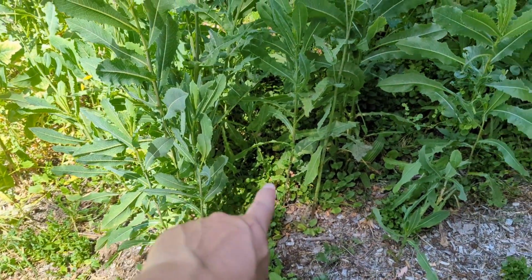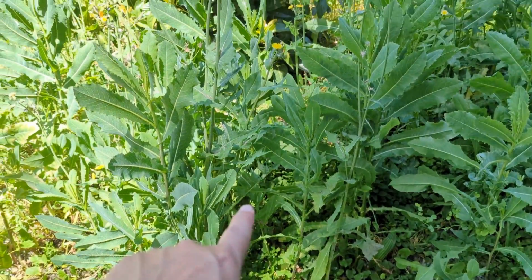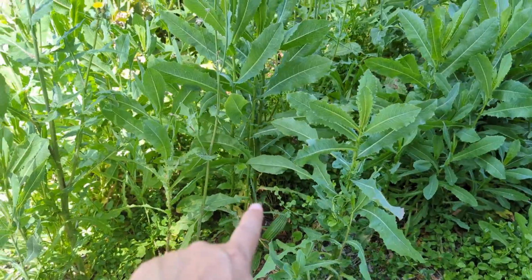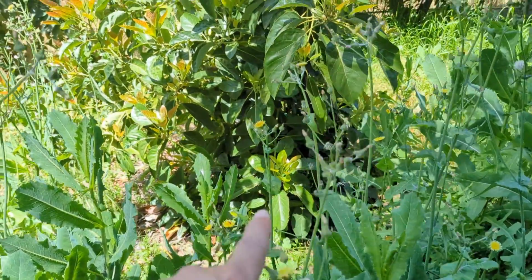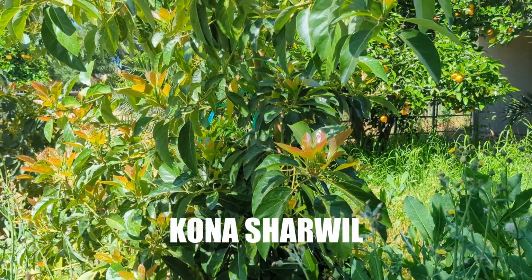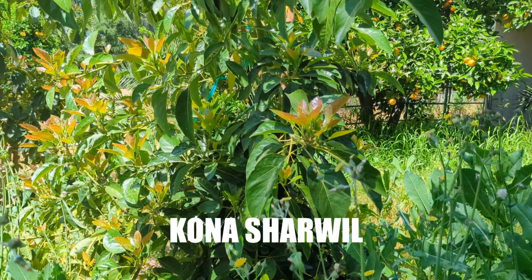Yes, I'm really good at growing weeds also. I've got to take care of this. It's crazy how these guys are so productive. But the Kona Chard, which is right here, it's flowering. I don't see any fruit yet, so I'm optimistic.